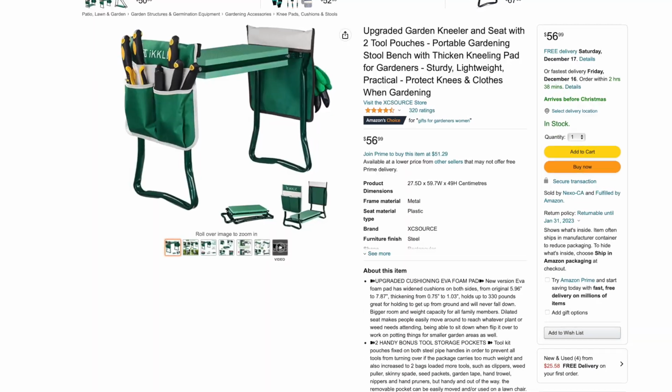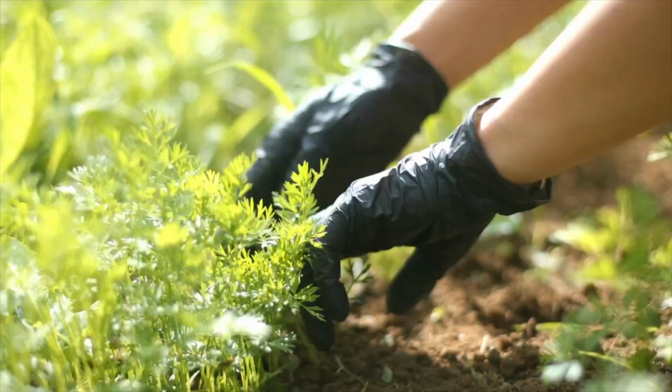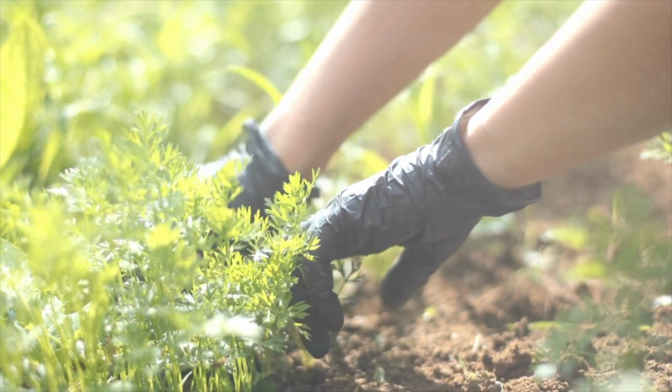Number 3 is this awesome gardening stool. I came across this just recently and actually put it on my own Christmas list because I have really bad ankle and lower back issues. So this makes gardening more accessible, very much more comfortable when you have to do large gardening projects such as sowing your spring crop or your summer crop.